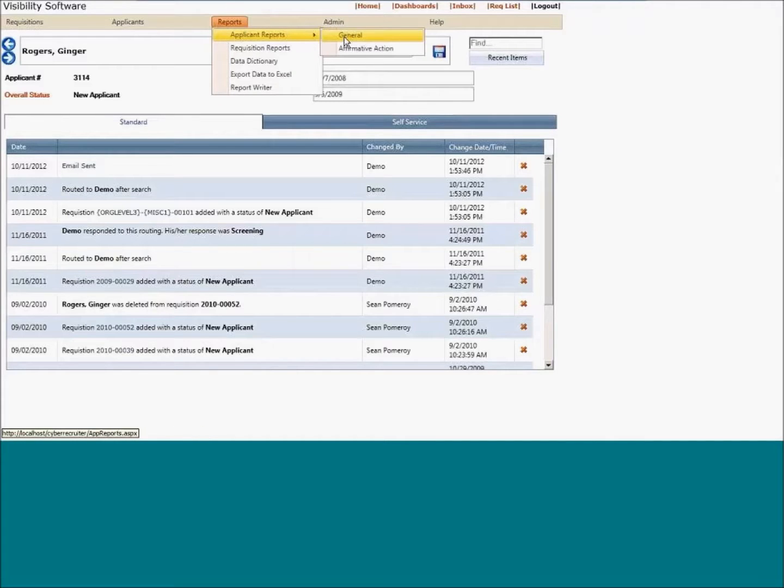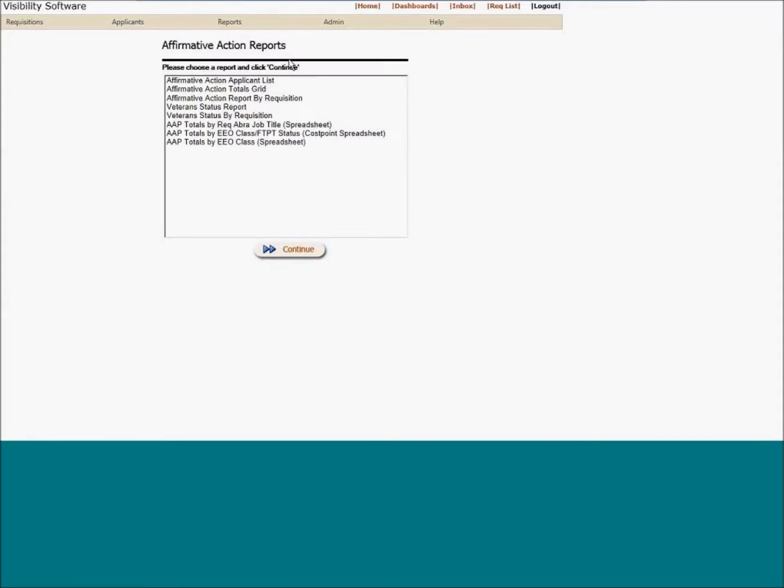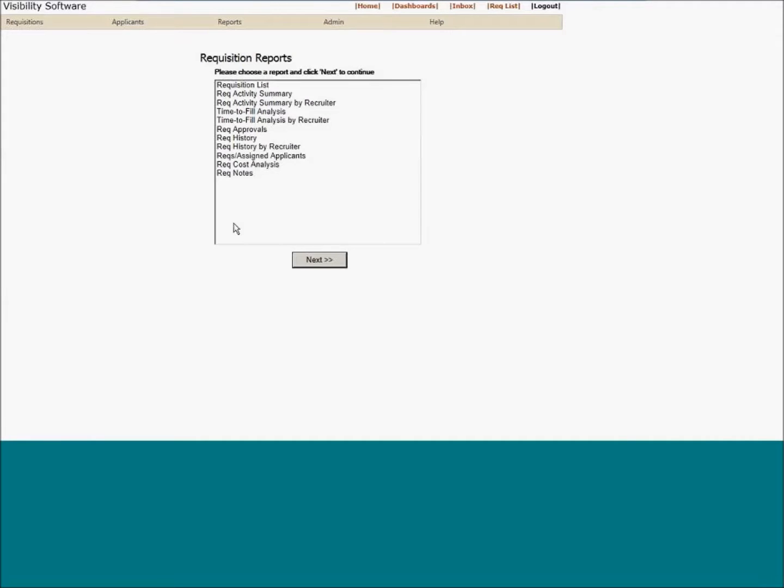So again, the applicant reports, you can see the actual applicant reports that are inside here on routings by skill, by notes. You can see if affirmative action reports are something you need to look through. You can see all the different affirmative action reports, as well as from the requisition side, the requisition reports, time to fill analysis, requisition histories, cost analysis, history by recruiter, everything associated with that.